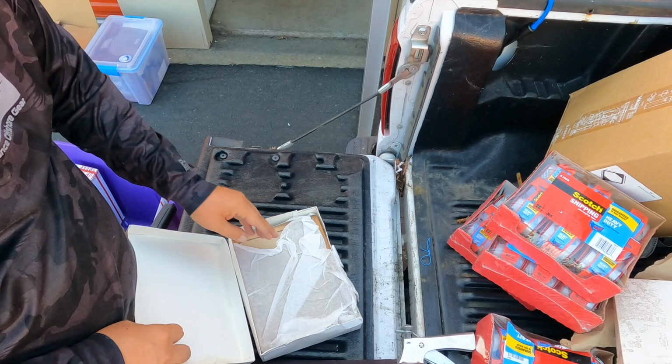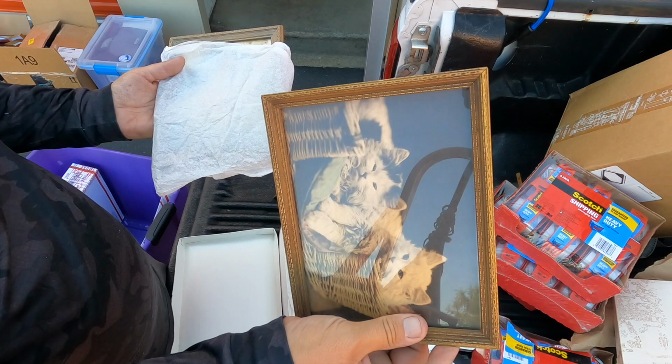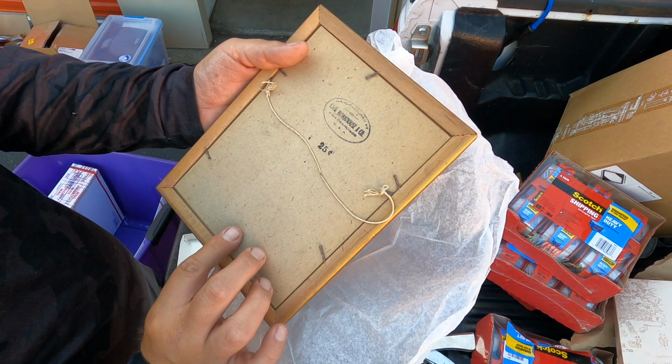These are photos. Oh, wow. Okay, that might... These are old pictures. Really old. I don't know if there's value to those, but... old.